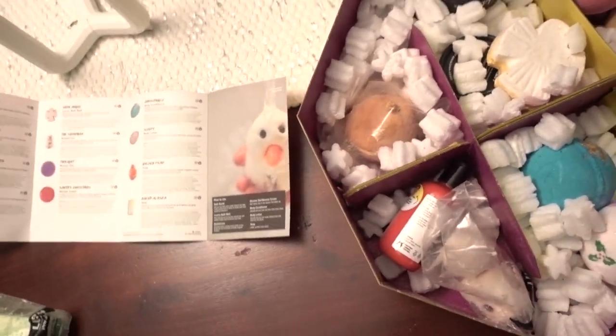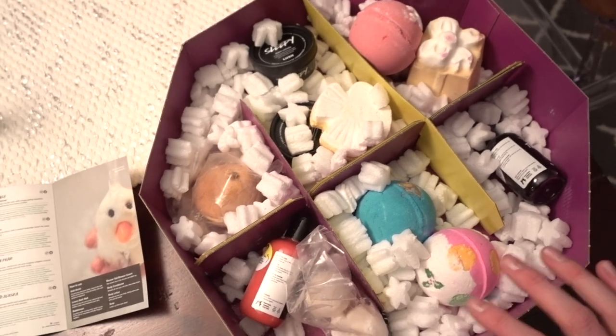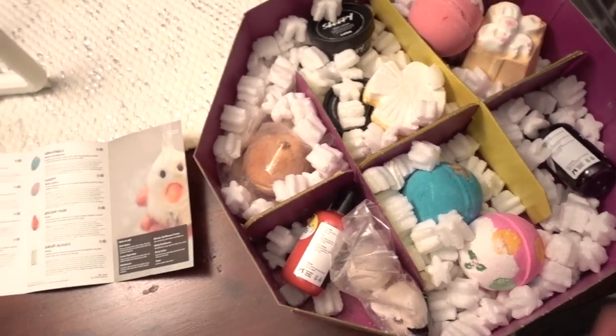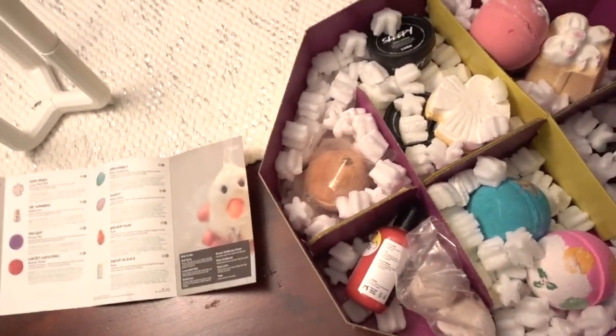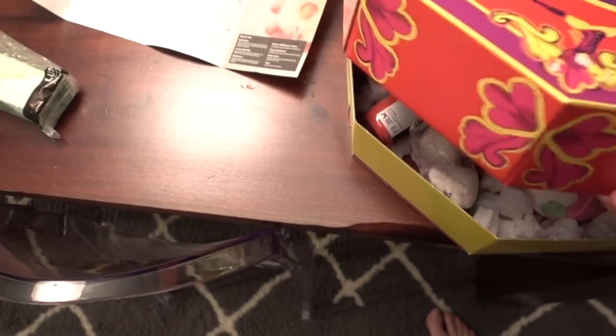All right, so that's what we got today. It's just disappointing that there's no door and no surprise. It's just in there, and it gets all jostled. It looks a little bit of a mess. All right, we'll go ahead and close that up for today.